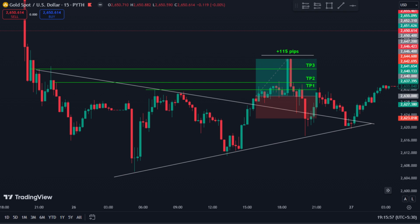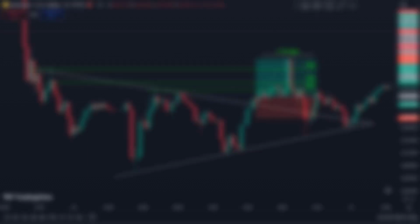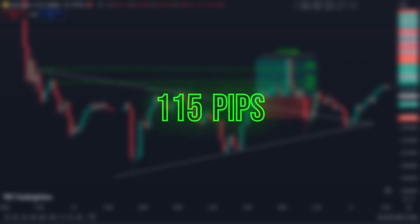After entering, the trade first hit TP1, then slowly reached TP2. It stayed in a consolidation phase for a while, but suddenly broke out again and smashed TP3. It was a great trade that played out perfectly. From this trade, I made a solid 115 pips.